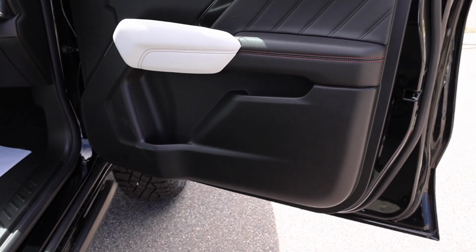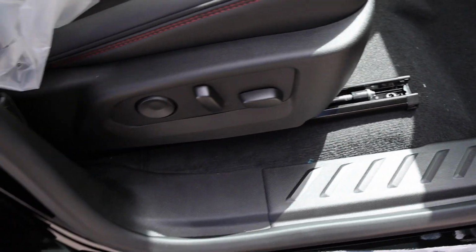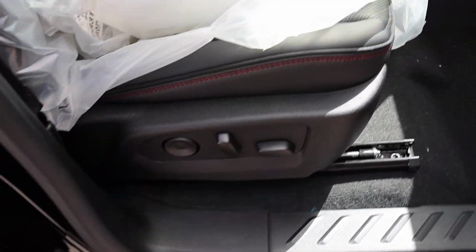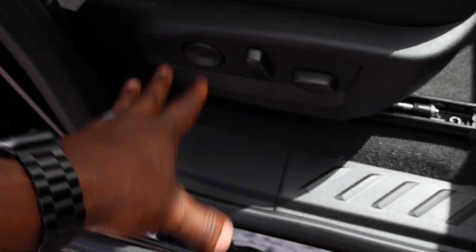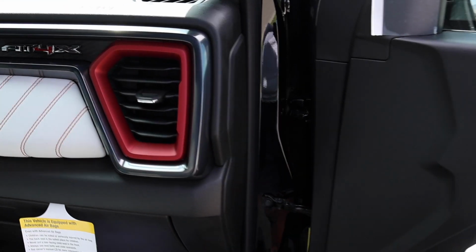On the passenger side, you still have that really nice treatment to the door card here. Now, something that you add compared to the ZR2 is a power seat on the passenger side. Now, 1, 2, 3, 4, 5, 6, 7, 8. So this is an 8-way seat. And then just check out the attention to detail on this front dash. Like, really nice stuff here.